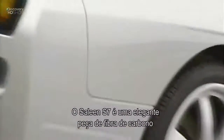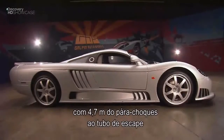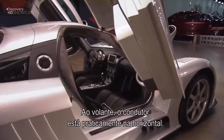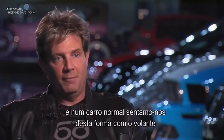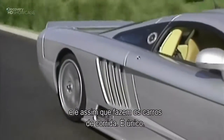The Saleen S7 is a sleek slither of carbon fiber, measuring 15.5 feet from fender to tailpipe and just over 3 feet tall. Behind the wheel, the driver is virtually horizontal. The neat part about it is when you sit there, your legs are fully extended. In a more normal car, you sit like this with a steering wheel, and that's exactly how they do the race cars. It's a unique feeling.